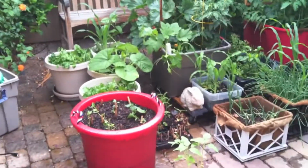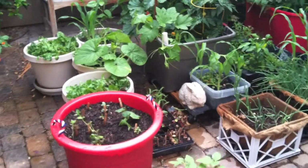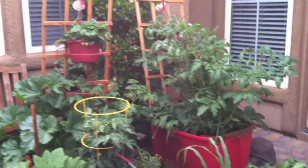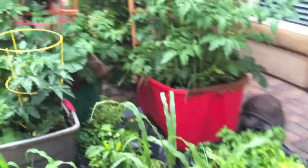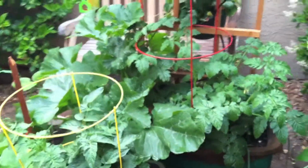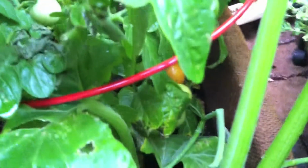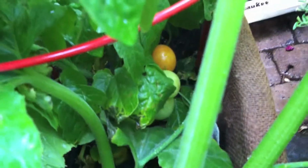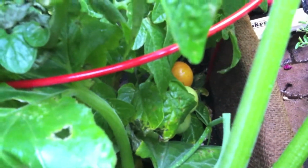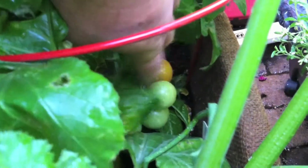It's May 2nd, and this is an update on the garden here in the courtyard. As you can see, things have really taken off, and we're actually starting to get some harvest out of this. I have my first orange tomato of the season. So again, it's May 2nd, and if we look down here, there it is, the first ripe tomato. Give it a couple more days and see what happens, but should be getting some red ones very soon.